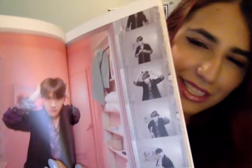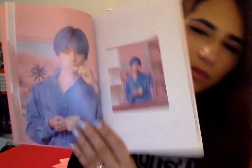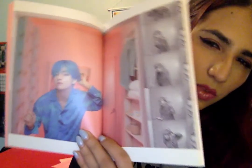J-Hope again. Oh my god, excuse you. Are all of them gonna be here, or is it just J-Hope and V? Okay, there is V. If it's just J-Hope and V, I'm gonna change this. There is V again. Sorry, I mean, I love all of the members, but I really want Suga.